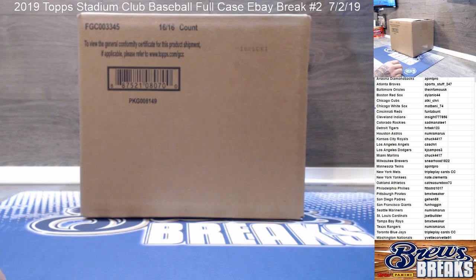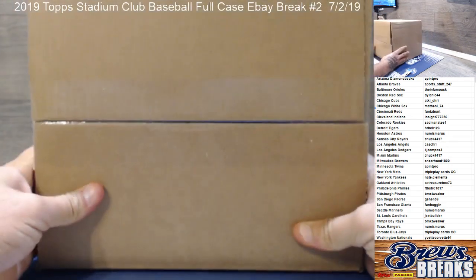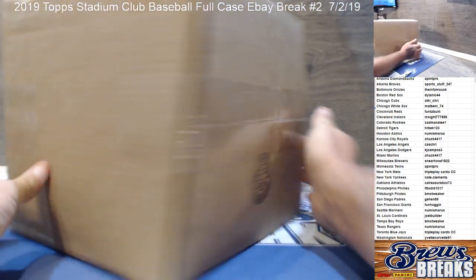All right, guys, it is 8:30 on a Tuesday. 2019 Topps Stadium Club Baseball full case eBay break number 2. Today's date is July the 2nd. I am Brew, for the ones that don't know. A lot of you guys have bought with me before. I got a few newcomers. Welcome. Thank you for the bids, guys. We're going to get this thing started. I appreciate everyone getting in the break tonight. And good luck.